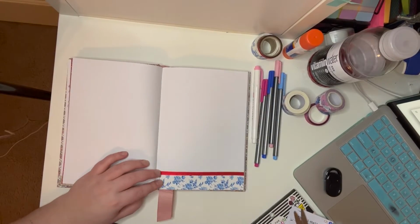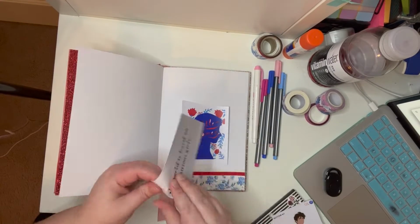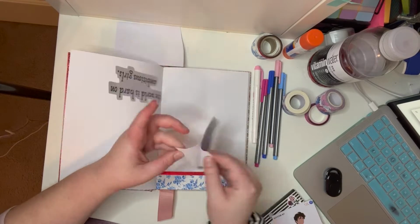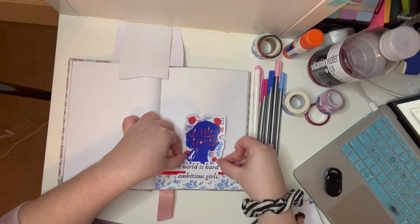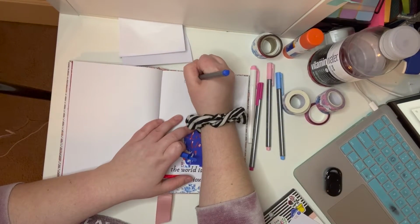My plan was to put the silhouette sort of dead center, but I realized I wanted a quote underneath it, and I went with "The world is hard on ambitious girls," and I actually ended up moving it a little bit lower so that the quote kind of overlaid the washi tapes a little bit and everything kind of looked layered. And then I decided I'd write the goals on top.